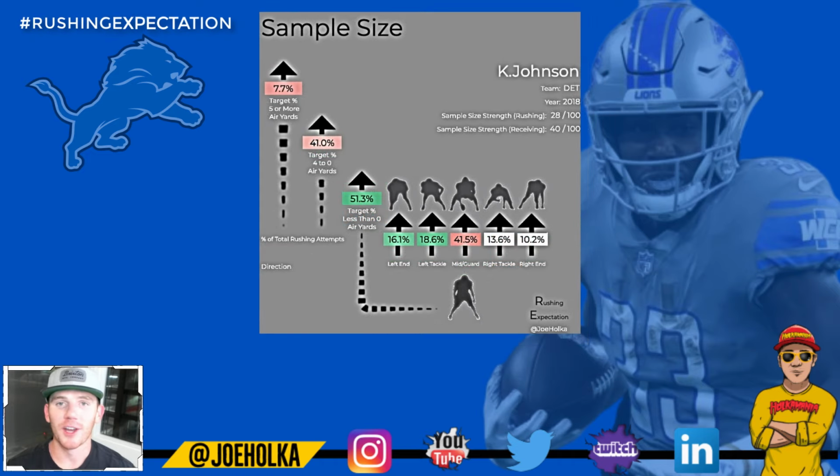All right, in chart number 1, this is one of those cases where the player actually ran an above average percentage of his rush attempts behind the offensive line's strength, so to the left side in this case, and he was also targeted either behind the line of scrimmage or from 4 to 0 air yards, a whopping 92.3% of his targets. So let's see how Kerryon graded out as far as his efficiency in terms of his rushing expectation.